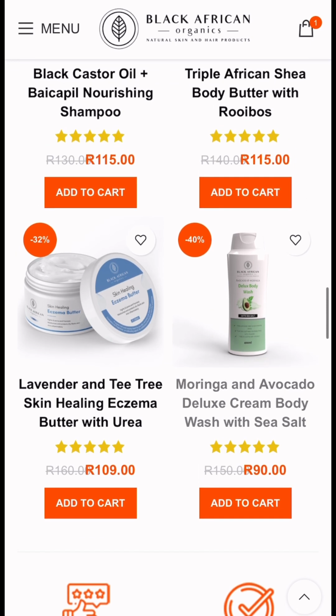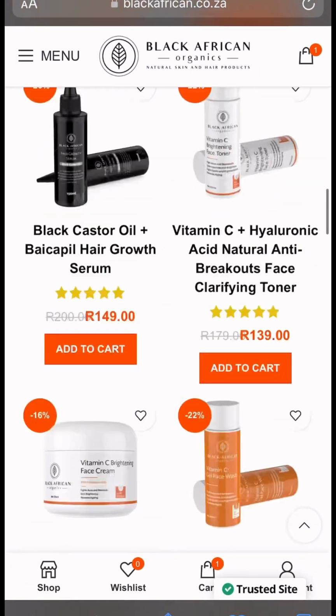And then if you have eczema, you can buy this product as well, the body butter. I like their products because they are organic as well.